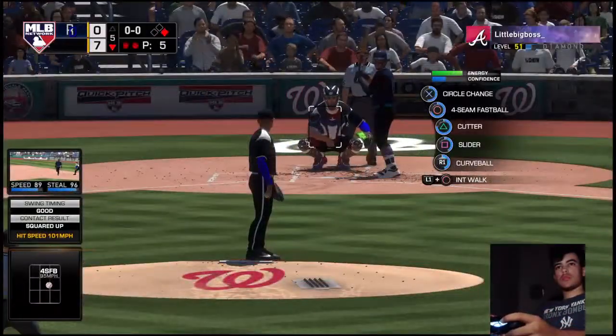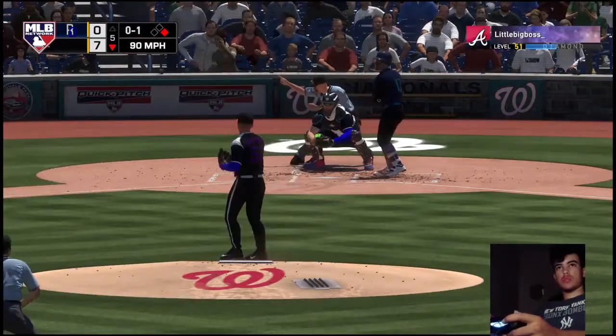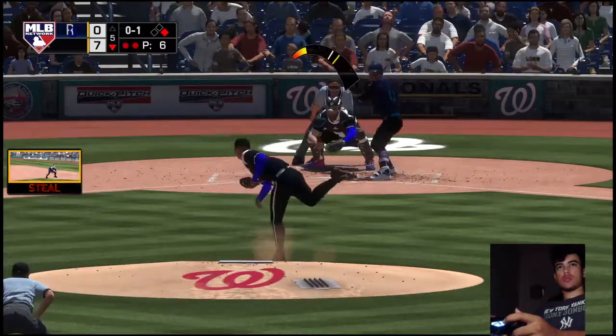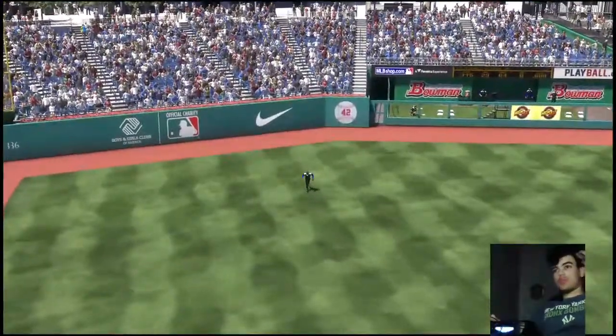And here's Ronald Acuna Jr. now. He's working on a 1 for 2 game so far. That one catches the edge of the zone, called a strike. Runner goes for second. This is line to left. And Griffey will reach up and pull this one in, and that'll do it.